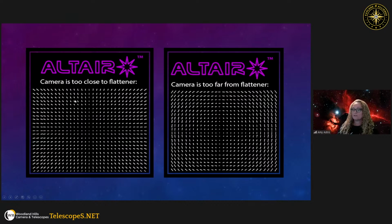Now, when I was doing this for a field flattener, I was giving it a try, and I noticed that about 5 millimeters didn't make a whole lot of movement where I could tell anything was going on. So at about 20 millimeters, that's when I would start seeing things shift. So I always set things out too far back, and then I wheeled my way back in, and I would keep cutting the difference in half until I ended up with an image that was as flat as I could possibly get it. But the bottom line is your image will tell you what you need. You just need to know which way to go. And this image is just a great way to know which direction, whether you're too close to the flattener or if you're too far from the flattener.